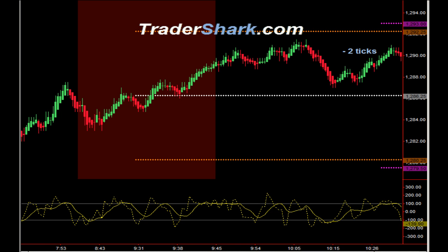Today is Wednesday, June 22nd, 2011. The market opened up at 1286. That's this white dotted line here across the screen. We usually don't trade the first 15 minutes of the day. That's from 9:30 until 9:45 Eastern Standard Time.